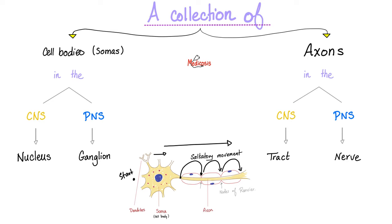Look at this, here's my neuron. This is the soma or the cell body, and this is the axon. As we have discussed before, a collection of somas or cell bodies in the central nervous system is called a nucleus, but a collection of somas in the peripheral nervous system is called a ganglion. Next, a collection of axon fibers in the central nervous system is a tract, but in the peripheral nervous system, this is called a nerve.